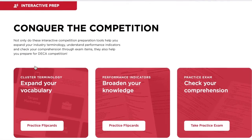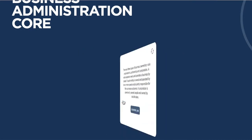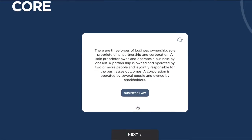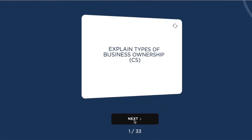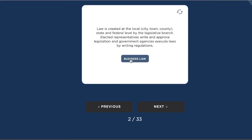The flip cards have 3 sets: expanding your general vocabulary, broaden your knowledge specific to performance indicators, and practicing for your exam. The only one that ties to specific instructional areas is the performance indicator one. And you saw this in the promotional video too. Though you can flip through them, and there's 33 of these. When you flip through them, it tells you what the instructional area is, but there's no way to sort or to only have a deck of cards specific to that instructional area. Hopefully this is something that DECA can improve on and make better for the future.